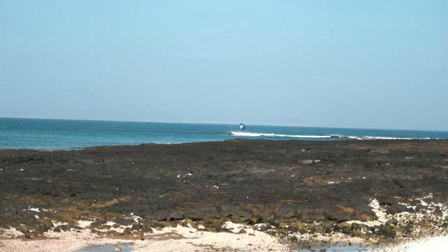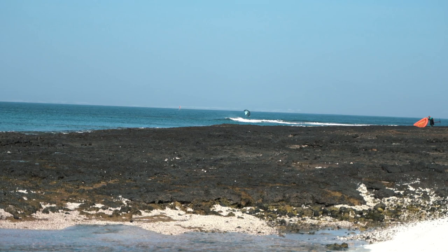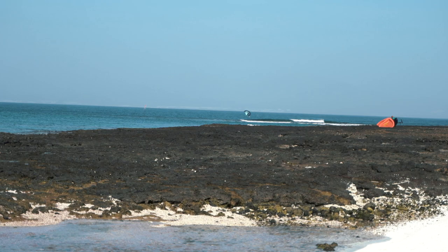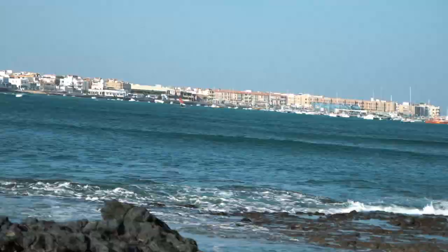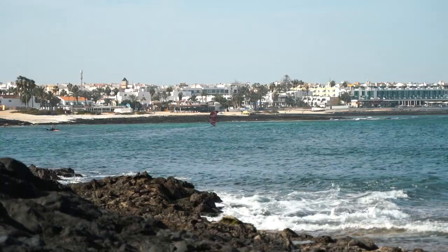Back over to Tom, he's finally out in the wind. Can't tell if he's on, I don't think he's on the plane yet. Soon though. Gonna get the drone up. But this kite's still in the water. No wind down here. Oh, here we go.